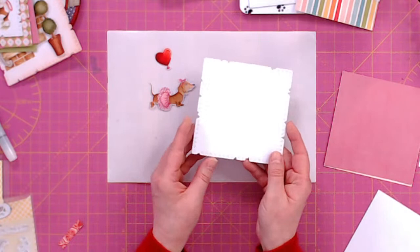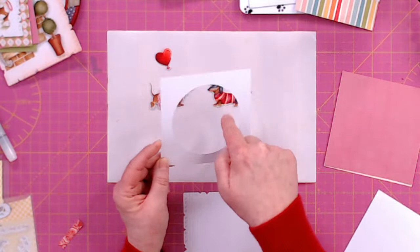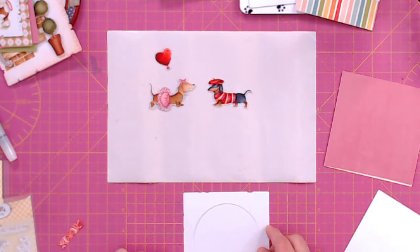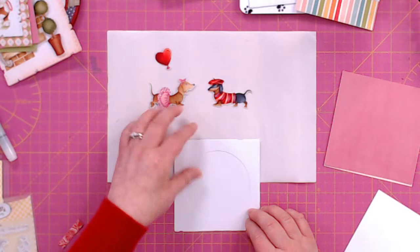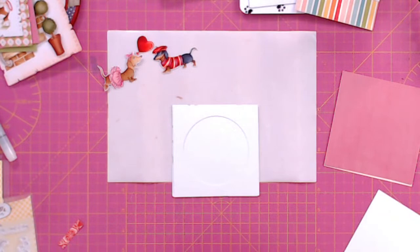Okay, so again, I've die cut a square, like so, and then I've taken a piece of cardstock the same size as the square, and I'm going to put it over this. Can you see there what I'm doing? Yeah, you're in shot now. So you put the aperture. Yeah, and I'm just going to stick it down. All will become clear in a minute, I promise.